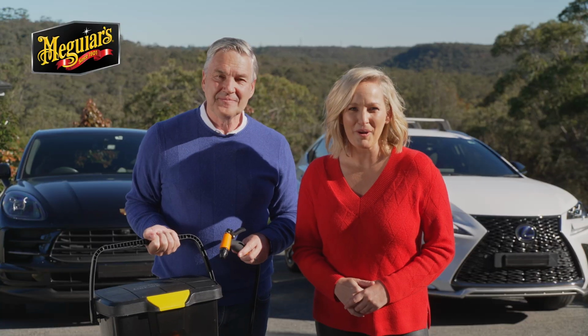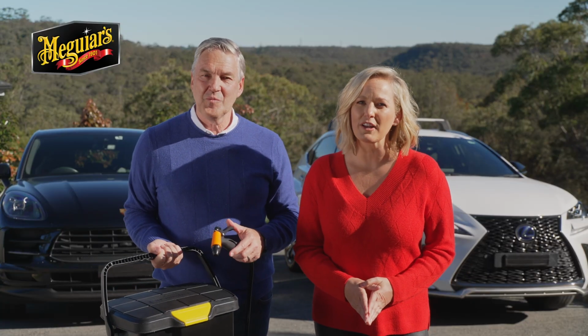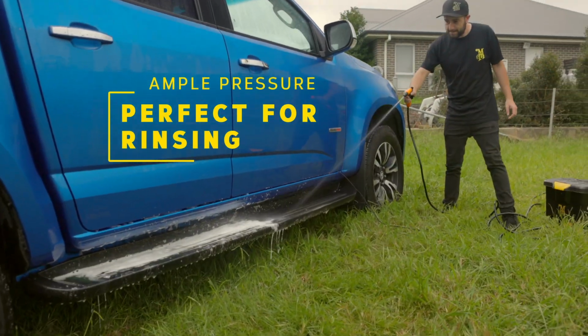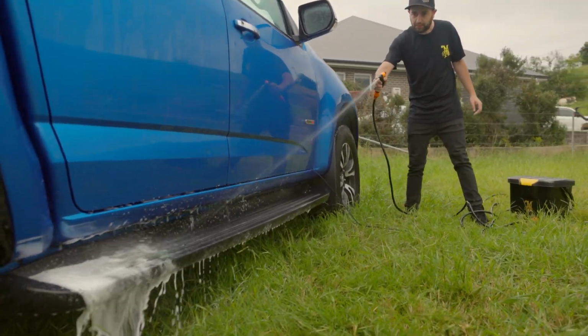I think you're right, Crompo. How fantastic would it be for unit dwellers who don't have handy access to a tap? It'll also be super handy for rinsing off at the beach, and it is a must-have for campers.